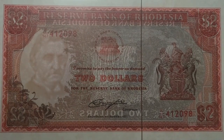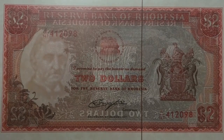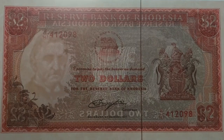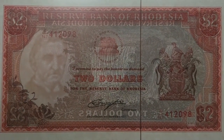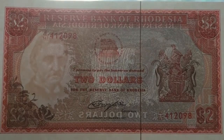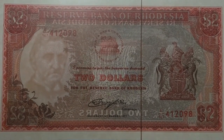I love the colour scheme of this one, but I've got to say I prefer the $1. I just think it's just a little bit more interesting. But this was actually the first one that I picked up, the $2, a few years ago now. And it was only recently that I managed to get hold of the other Rhodesian banknotes. So this one has been in my collection for a long time, and I've wanted to share it for a while. But I just wanted to wait until I had more to show you guys.